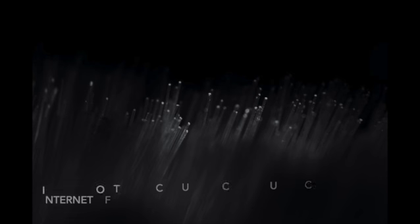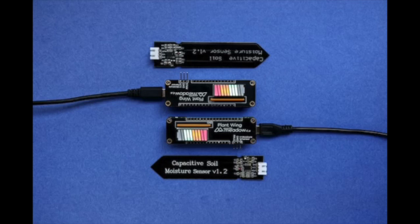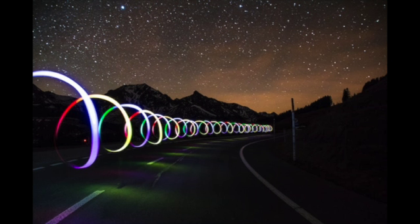One potential use for carbon ultracapacitors is the Internet of Things. In the IoT world, people are talking about sensors without batteries. The sensors have an energy source inside of them, since they need to perform some sort of measurement before sending the data. You need a very small buffer. Technology today is fantastic for that.